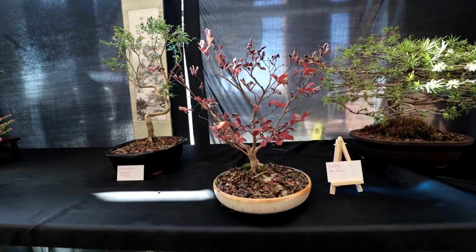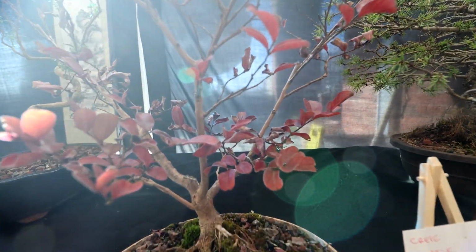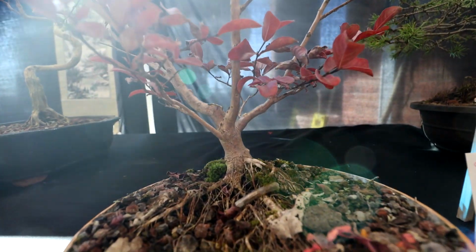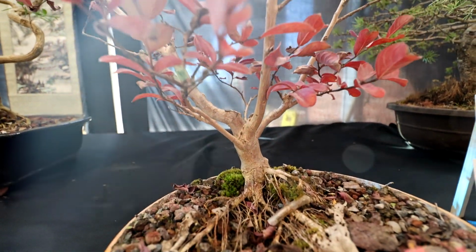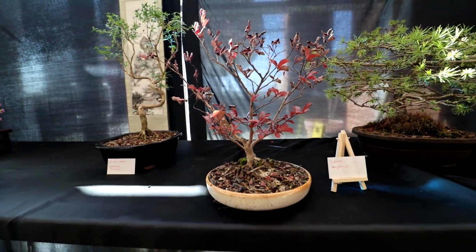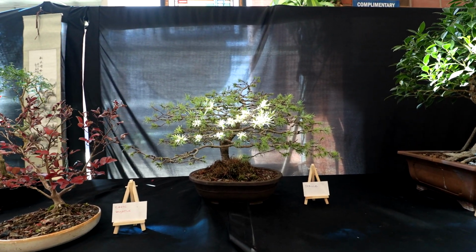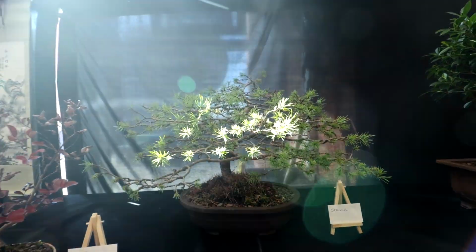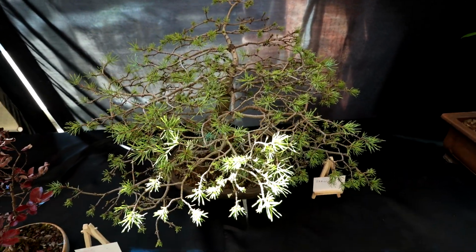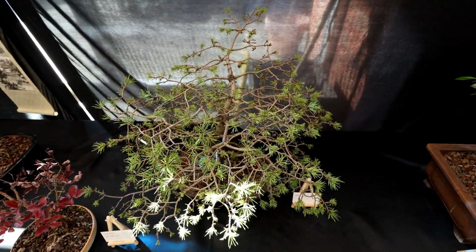Here's a crepe myrtle. Some nice fall colors on it, red leaves, smooth trunk. Nice flowing branch structure, very natural looking. And here is a spruce, a very twisty tree. Check out the branch structure from above. Very, very interesting.